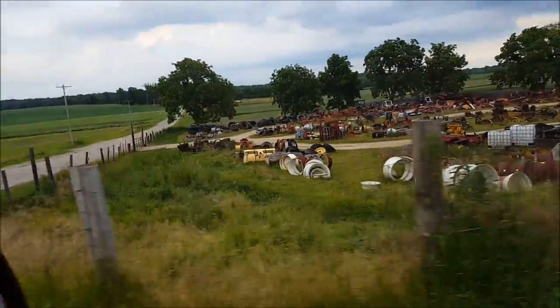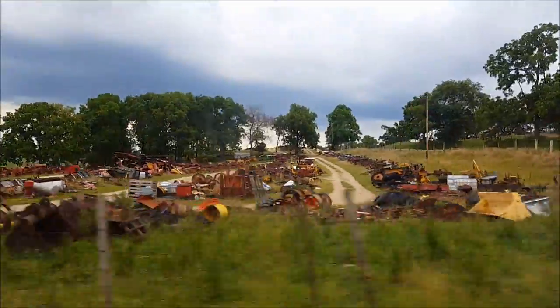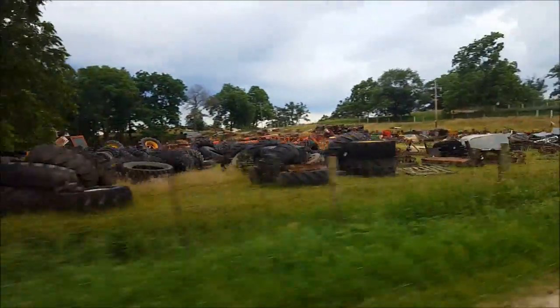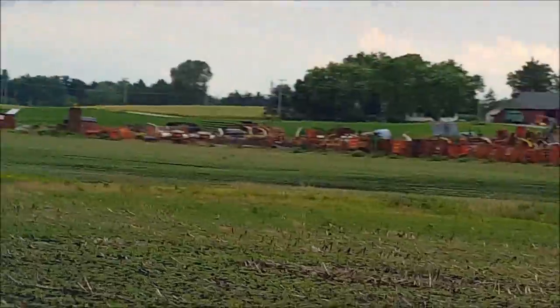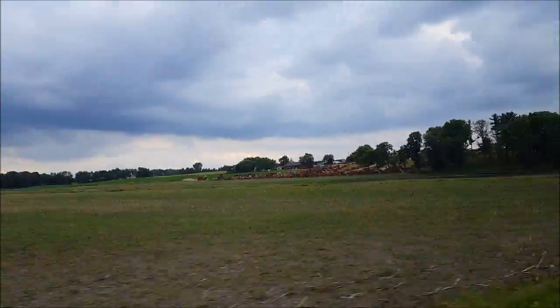Yeah, it's crazy. Show them up the hill. Look at that. Straight. Was it even playing? Yeah, it was. Check that guy's yard out. Just goes all the way down. It's insane.